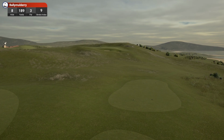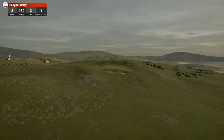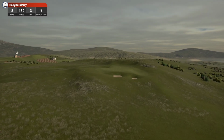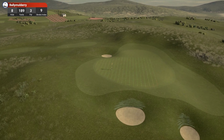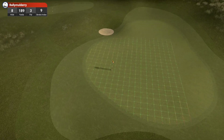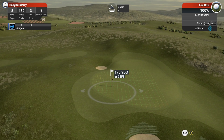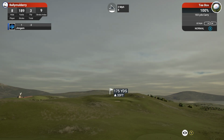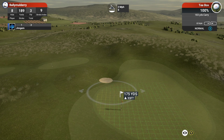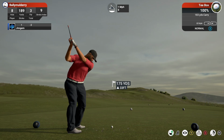Hole 8, 189 yards, par 3, stroke index of 9. It's weird with the AI as well. Some courses you play, and they'll hit 12, 13 under, and then other courses you play like this, and they're hitting 4 under. And I always play my AI on very hard, so it's pretty strange. Okay, 175, 33 up, so it's playing 186. So we're going to go up to the 6 iron, 183. That should get us right on the front edge of the green now.